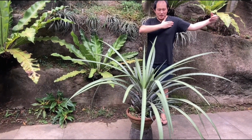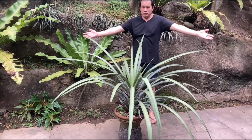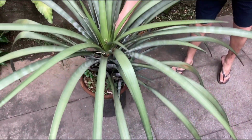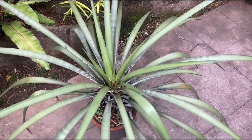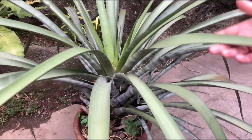1 meter, 1 largest probably around 2 meters. So, Hilde is one of the classic Tillandsia species among collectors. So, anong special sa kanya? Aside from being huge, Hilde is popular because of its bands.